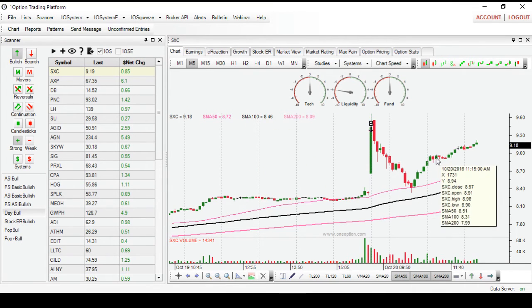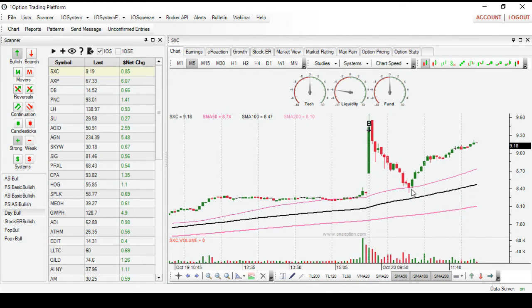Looks good to me. This is a nice compression right in here. You had a similar situation here where it came all the way back to the prior close. That's a great level to get in. Now, even though I have the 100-day, 50-day, 200-day moving average put up, this is on a 5-minute basis. I don't pay much attention to these technicals on a 5-minute chart, but I just keep them up so that when I flip to a daily chart, I have them readily available.